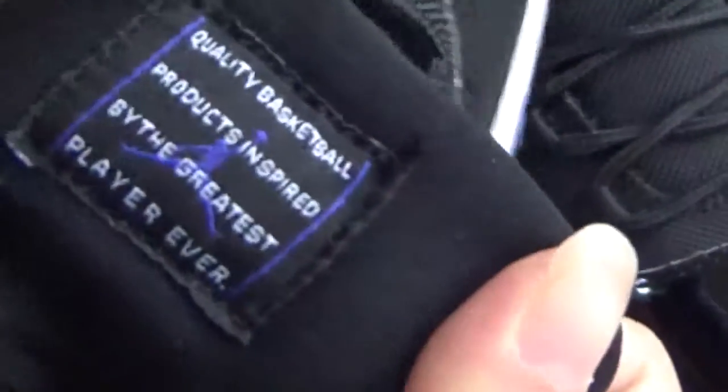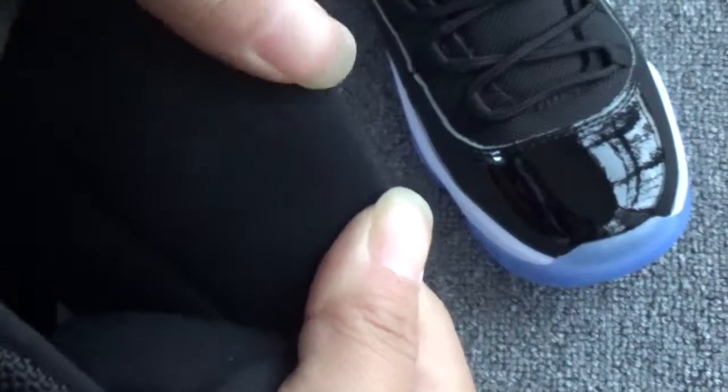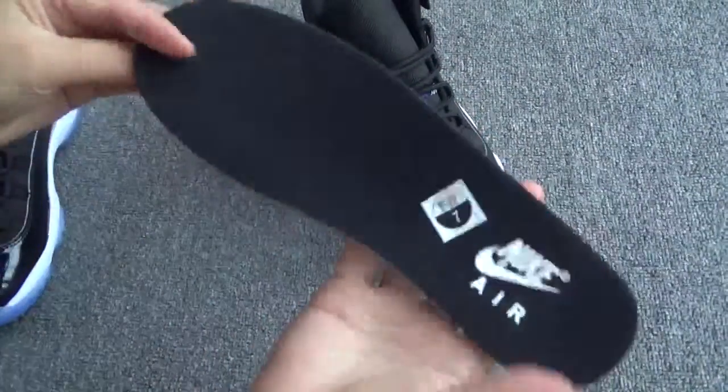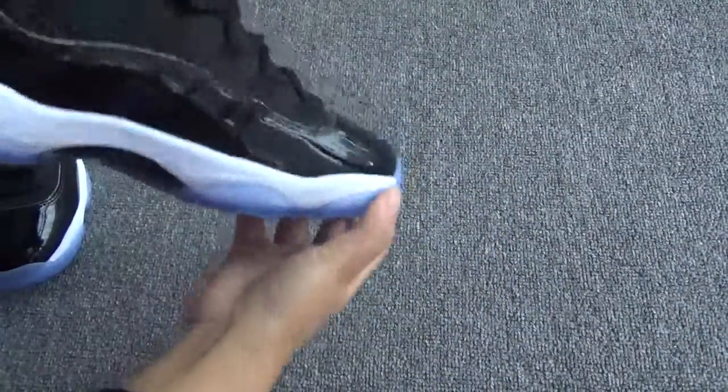You can see. Very nice. And here, clear. Okay, this part, very soft, high quality, must be comfortable. Okay, the insole, Nike logo, very nice, so cute, right? Okay, now this pair.